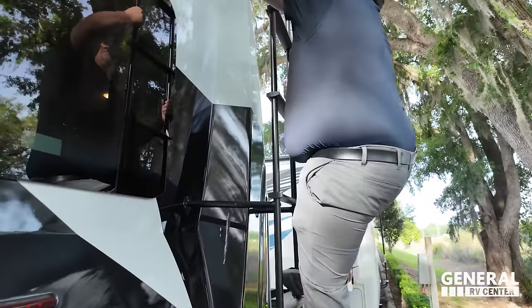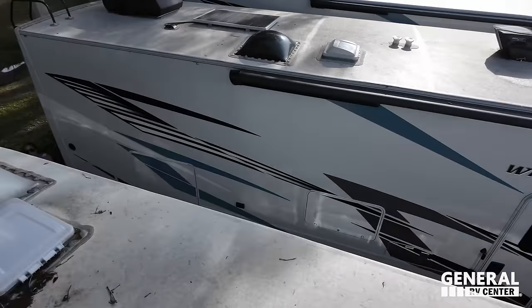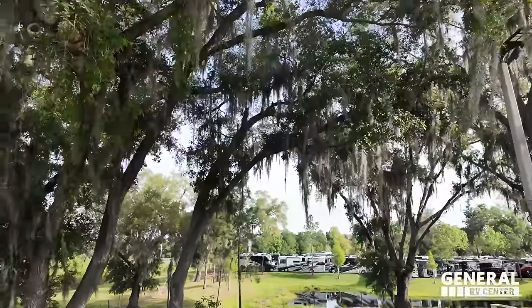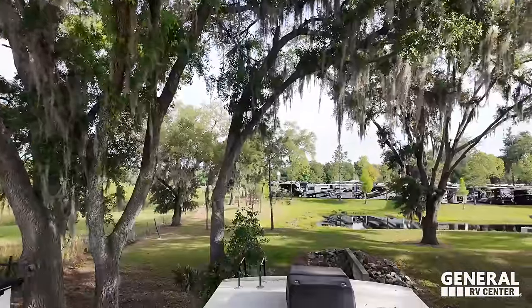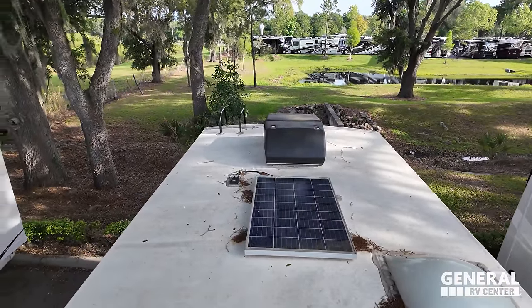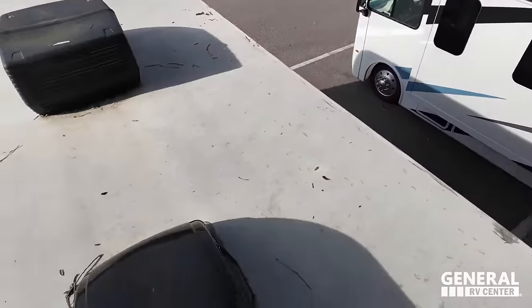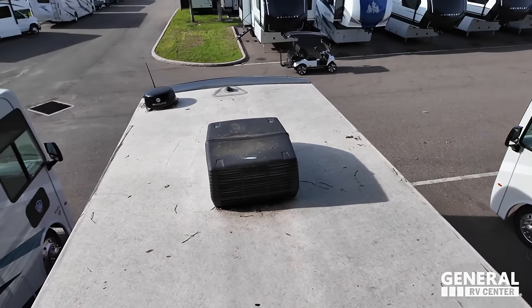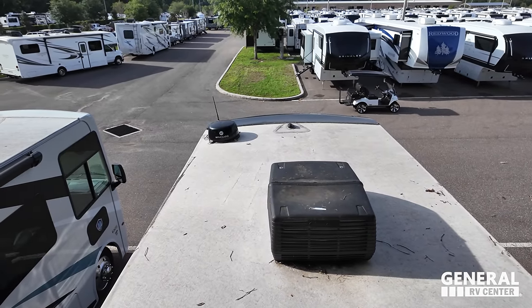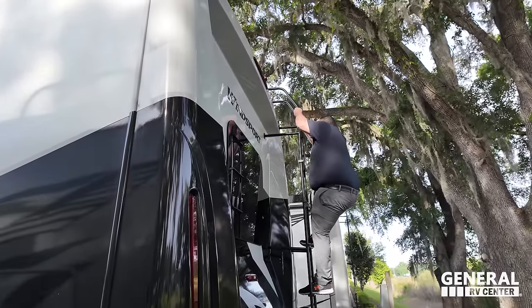All right. Up here on the roof, we have kind of a dirty roof because we are parked under a beautiful tree. Beautiful trees do leave dirty roofs. We have not one, but two air conditioning units. Solar panel right there. Right here, we got our max air fan cover, the second AC unit. And right up there is your WineGuard digital antenna. Two steps.